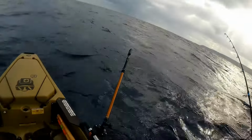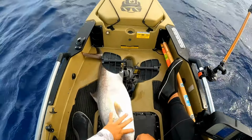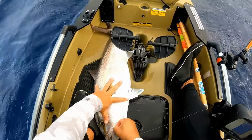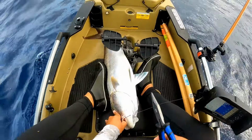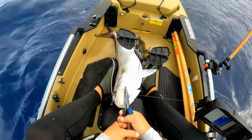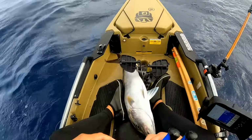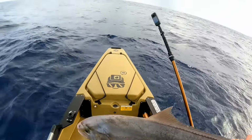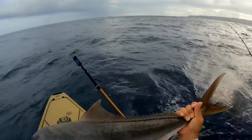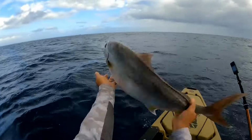Okay, let's get you released. Not a huge one. Maybe, I don't know, 20 pounds, I guess. Might be edible, when they're smaller they got less worms, but kind of borderline.